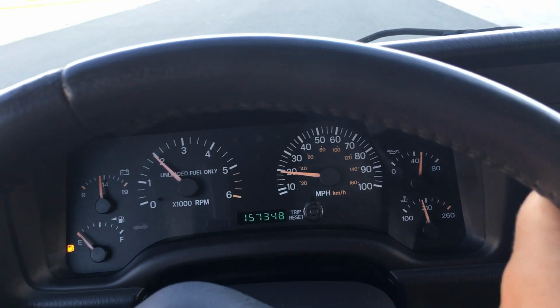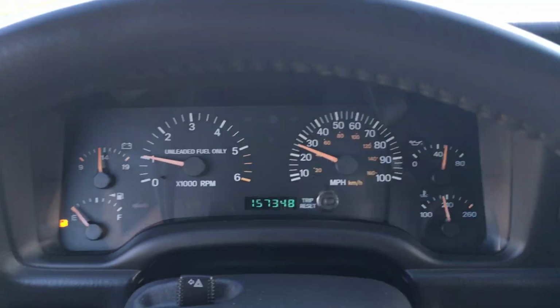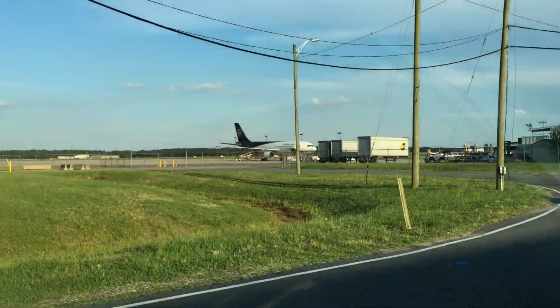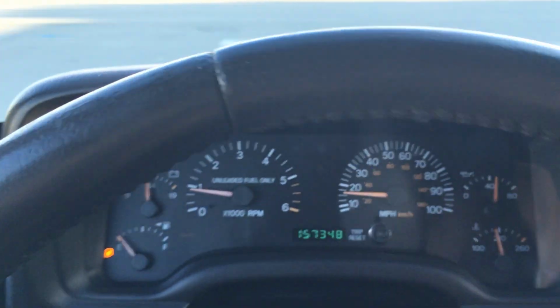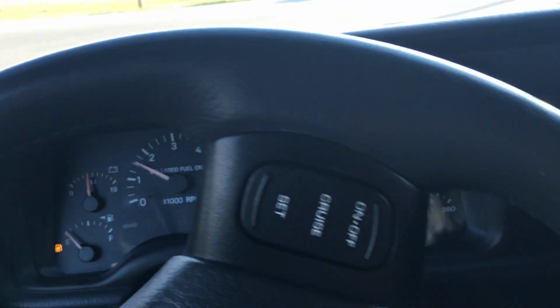So we are conveniently located here at Richmond International Airport. We just got to the back of our building. That is literally the runway over there. So if you guys are interested in this vehicle, you're more than welcome to fly in to pick it up. We also ship out. Let me turn this air down, it's actually already getting cold in here.